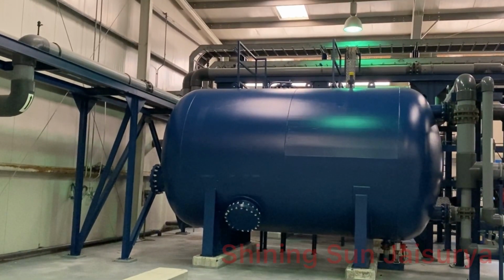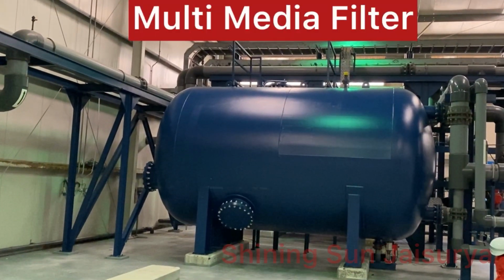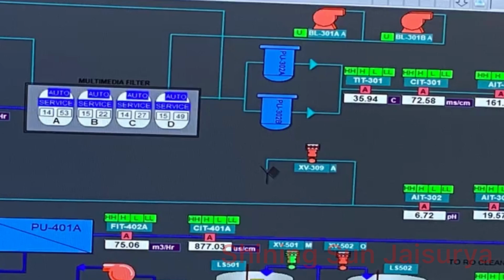For the MMF filtration process, both backwashing and aeration are done. For backwashing, pure water will be used, which is supplied through pumps from a separate tank. This pure water is nothing but the filtered water generated in the plant. For the aeration purpose, there are two air blowers installed in the plant.